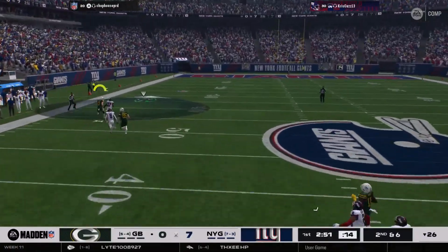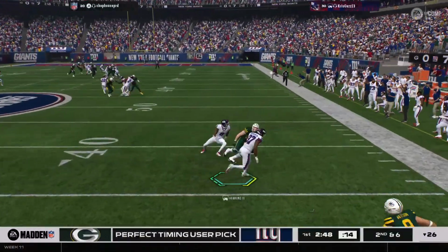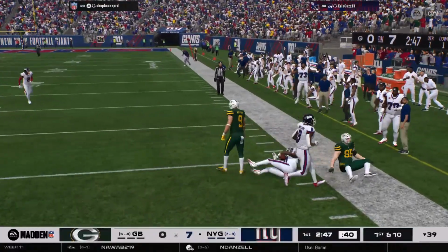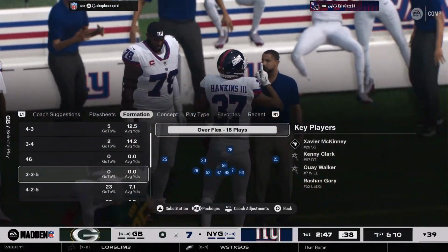They're at a premium in this league. Looking for Watson, but it's intercepted. And the Giants will take over as he records his first interception of our season.